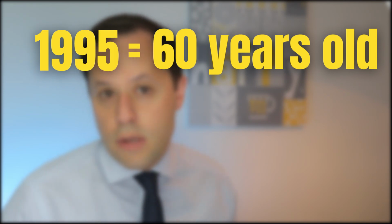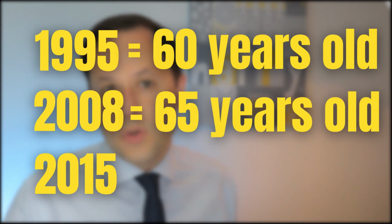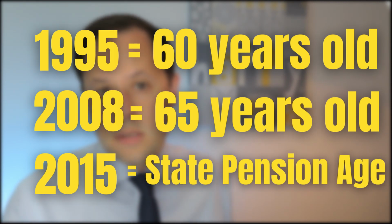So let's get into the nitty-gritty of when you can take your NHS pension. Normal pension age is determined by which scheme you're on. The 1995 section, it is 60 years old. The 2008 section, it's 65 years old. And the 2015 section, it is your state pension age. So depending on your age, it is between 66 and 68.